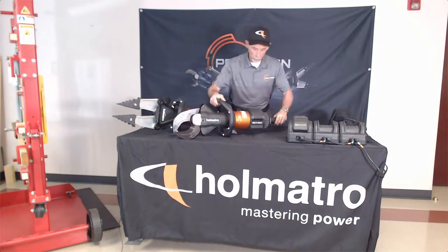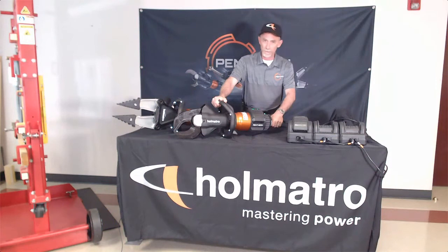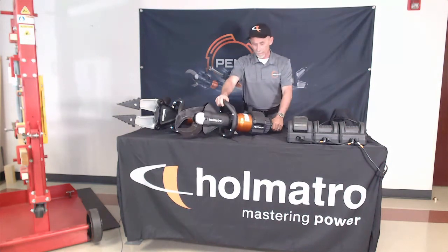We have a new control handle on the back of all of our tools. So this control handle, just like a motorcycle, if you pull it towards you, it's going to open up. If you push it away, it's going to close. But it comes in two speeds and ultimate control. So I can barely turn it on.